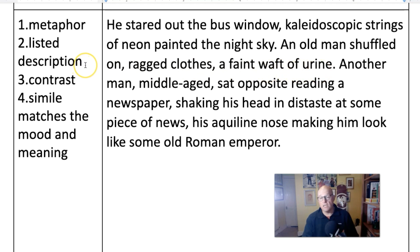This is Charles Dickens' favourite descriptive technique, I'd argue, putting things together in a list. It's a really quick way to build up that mental image for the reader, a picture painted in words through a list. Another man, middle-aged, sat opposite reading a newspaper, shaking his head in distaste at some piece of news, his aquiline nose making him look like some old Roman emperor. Before we get to the very brilliant simile, that's another listed description.